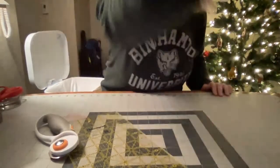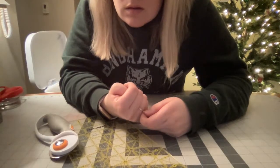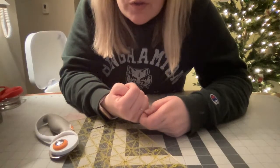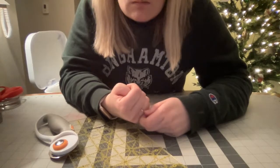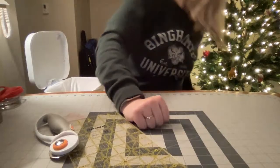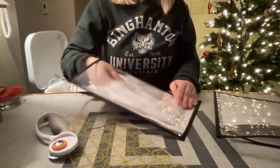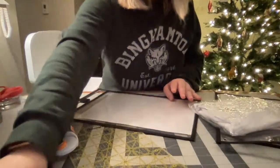Put that on the chair behind me. Oh, that's true. I'll do that. Never thought of that. Okay. So I'll put the hair bows with this order because they ordered 2 hair bows.